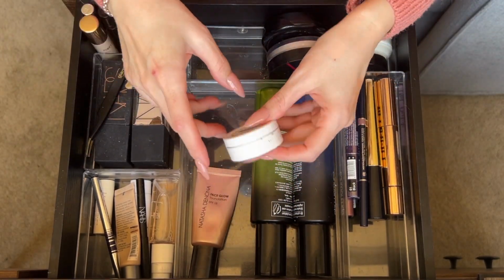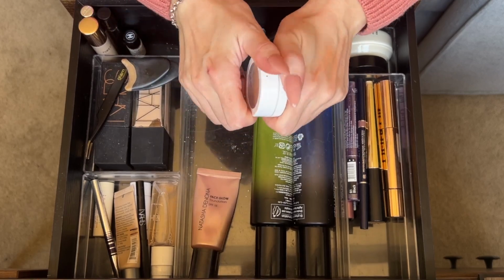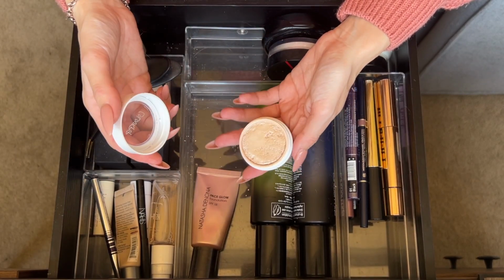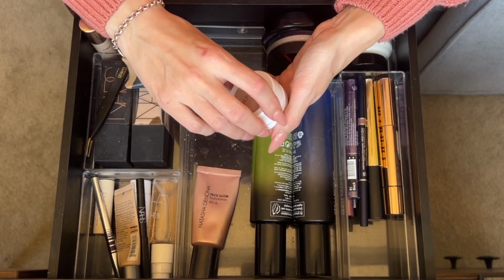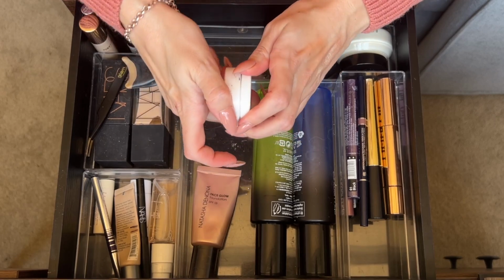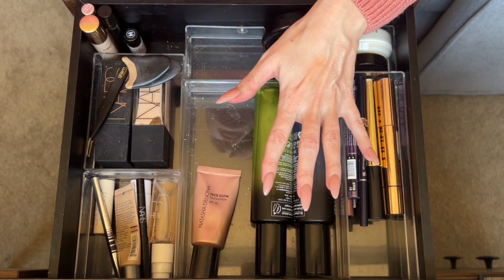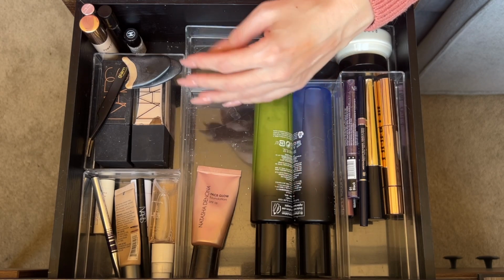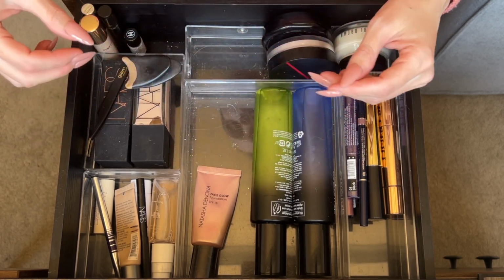I did have Flexitarian from Colourpop in here, which I used maybe once or twice. I wasn't really gravitating towards it. I've got some pretty yuck skin textural issues going on at the moment, so not much looks good on my skin. And yeah, that just sort of highlighted issues that I had.